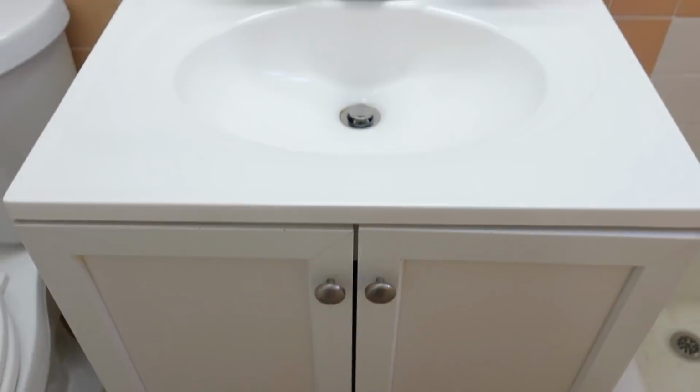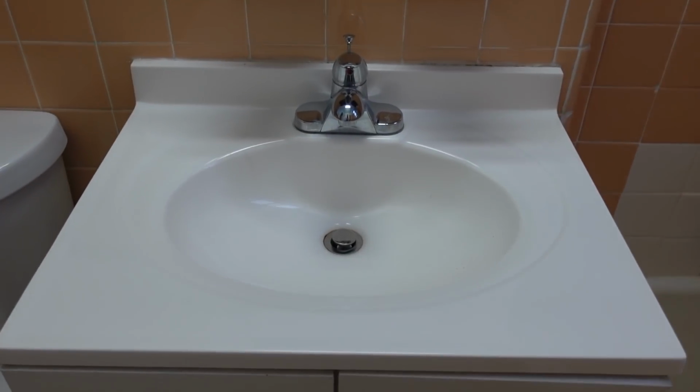And it also looks like we've got plenty of storage beneath the sink. That's a nice touch. And there's plenty of counter space around the sink for toothbrushes and things. Just outside the bathroom, there's also this closet right here. This goes back pretty far. You can hang stuff up in here as well. But since it's right next to the bathroom, it might be pretty good for bathroom storage.